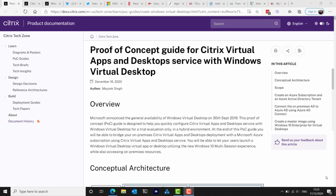Citrix released a bunch of updates this week with the release of Citrix Virtual Apps and Desktops 2012. But before I get into that, Kevin Howell from HTG UK shared the official Citrix and Windows Virtual Desktop Proof of Concept Guide. So if you're looking to integrate the two and possibly publish your WVD desktops through Citrix Workspace, you'll want to check this out.